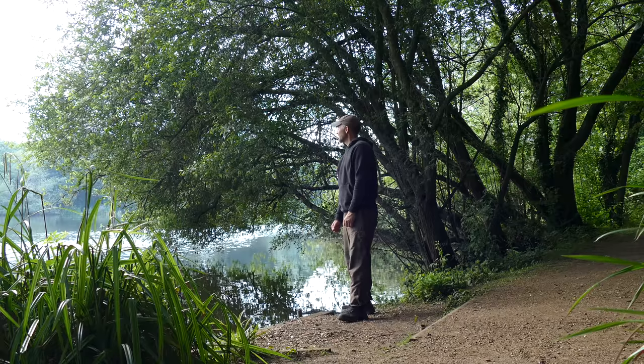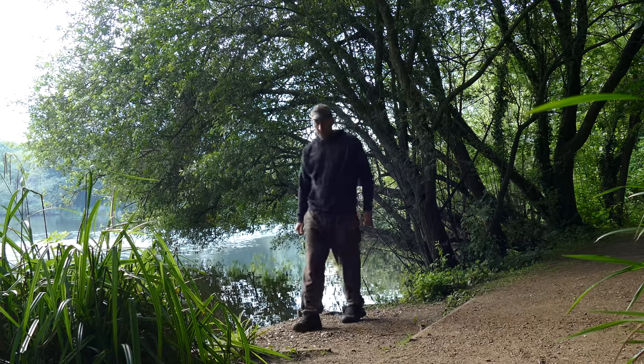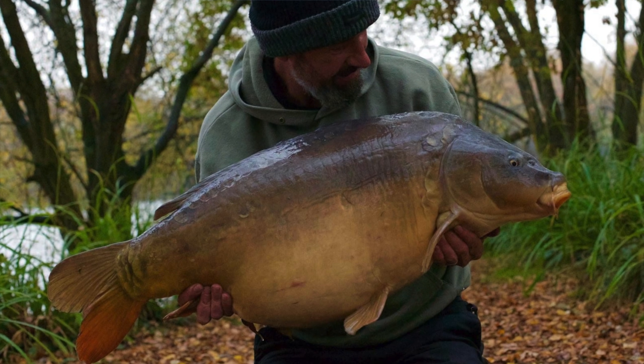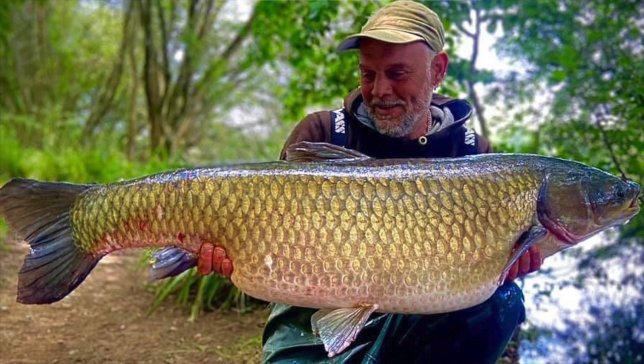That all changed this year, and I decided to join Little Moulsham, a simply stunning 10-acre pit run by longtime carper Alan Cooper, containing a healthy stock of carp to 40 pounds, as well as grass carp to over 50. It's the perfect venue to target a carp I've wanted in my album since I was a young lad making my first steps into the carping world.